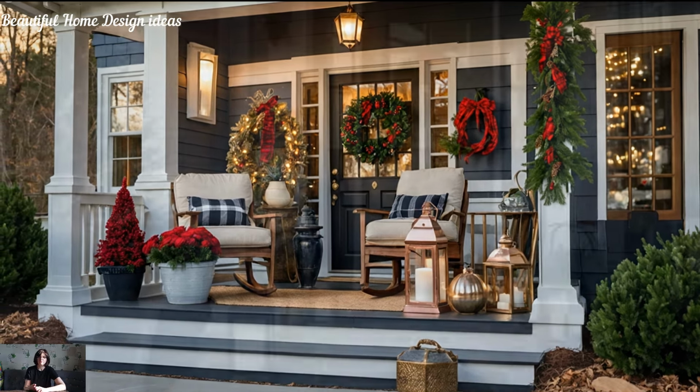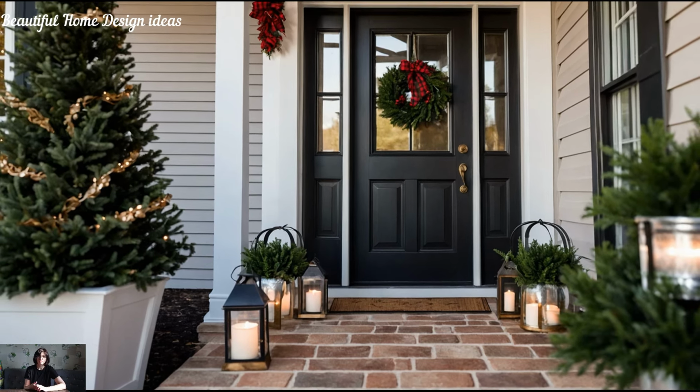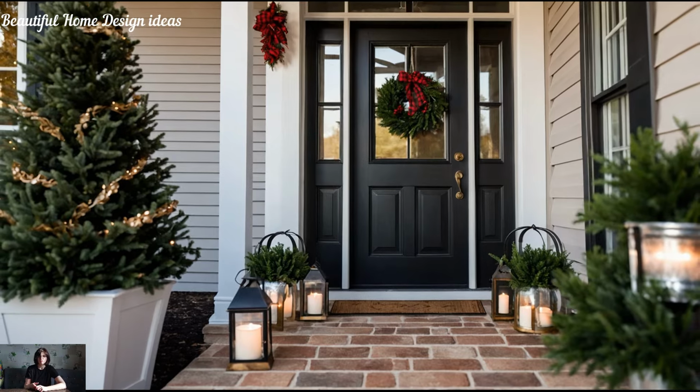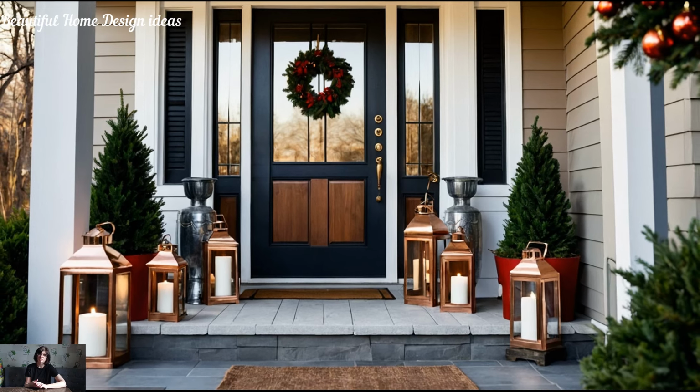This contrast of old and new provides visual interest and ensures your porch stands out from the rest. Consider adding a pop of unexpected color, like soft blush or rich navy, to your traditional red and green palette for a chic update on a classic look.